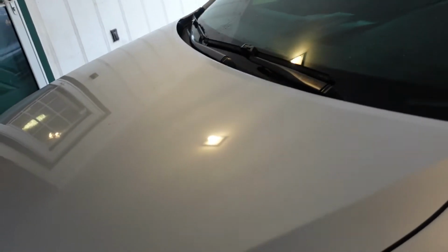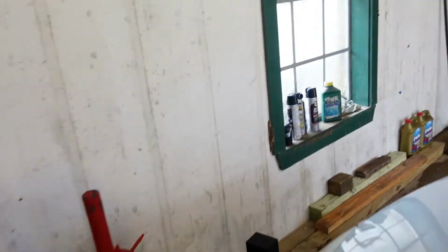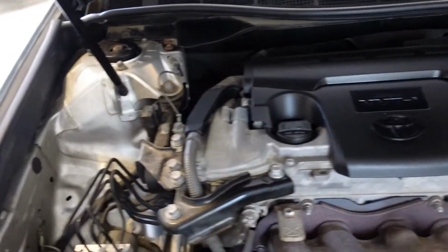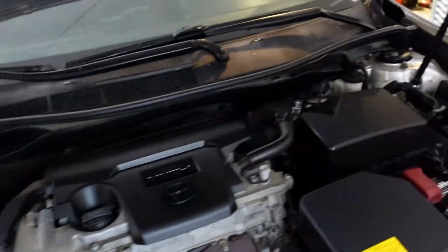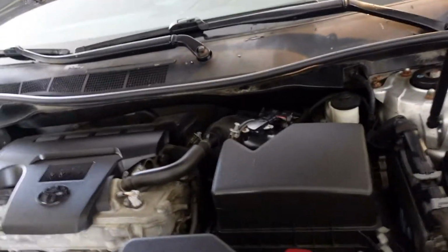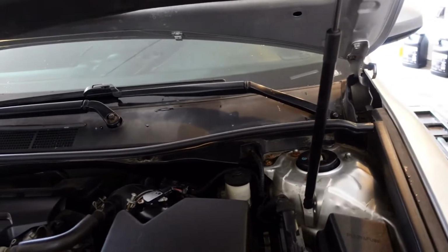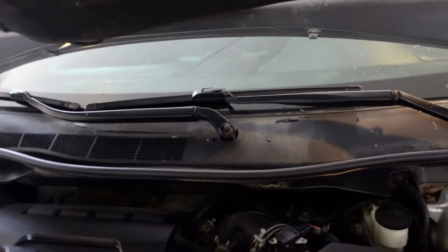So a little oil leak, I think, was coming from the pan gasket. Nothing terrible. The valve cover gasket seemed okay. It's got a fairly good recent history of oil changes and maintenance. Nothing too out of the ordinary here. I mean, it's been cleaned because it was at a dealer. Nothing too major.